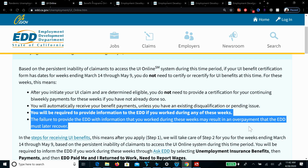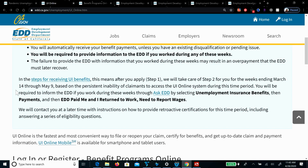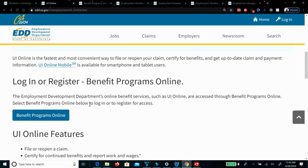I will tell you, if you've been listening to the news, they will ask you and they may check. So just be prepared that they will check. So here in the steps for receiving unemployment benefits, this means after you apply, step 1, we will take care of step 2 for you for the weeks ending March 14th through May 9th, based on the persistent inability of claimants to access the UI Online system during this time period. Now, I don't know about you, but I tried last night as it turned into April 28th. Just beforehand, it said that the system was offline and would resume at 5:30 a.m. this morning.